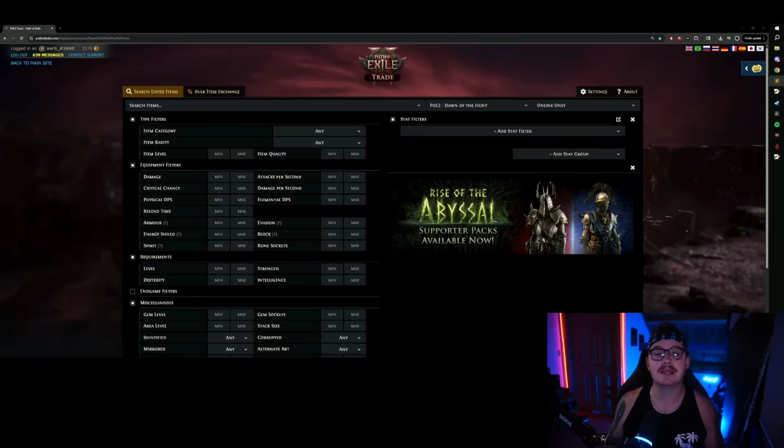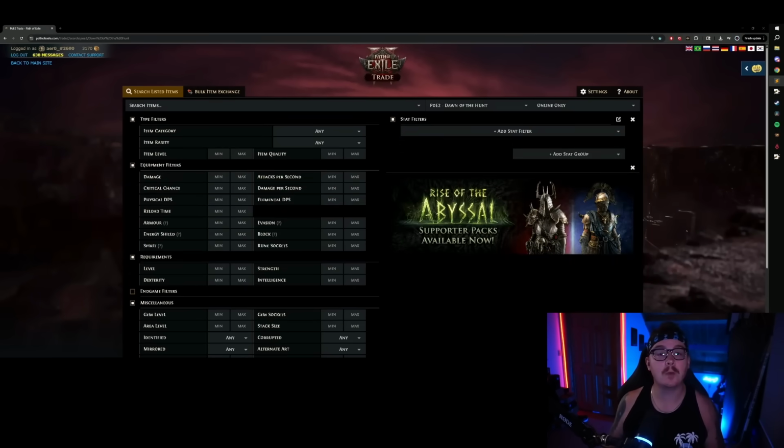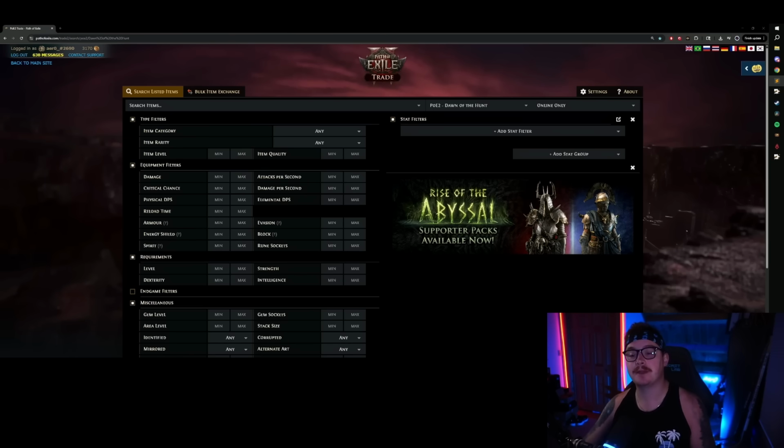The downside is that this is going to prey on FOMO. People are going to be trying to get to your hideout the quickest to get an item, and it's going to result in some competition. That competition breeds the fear of missing out, and it's going to lead to some mistakes. So how do you avoid making mistakes? Let's start with trade search parameters. If you want to win this race to get a good item, you need to have a very, very efficient trade search. So let's talk about the things that can make a search good or bad.